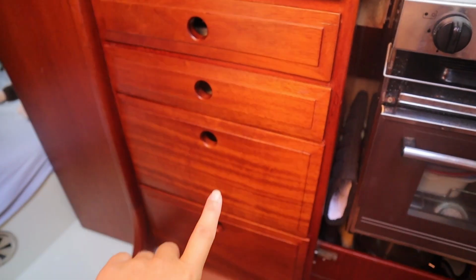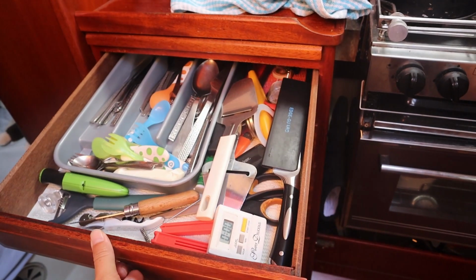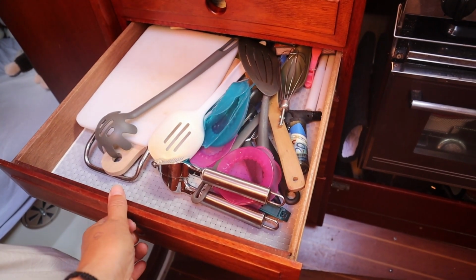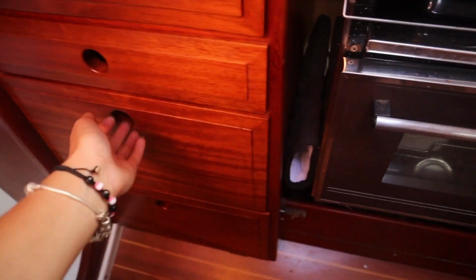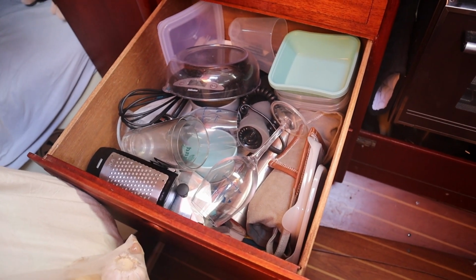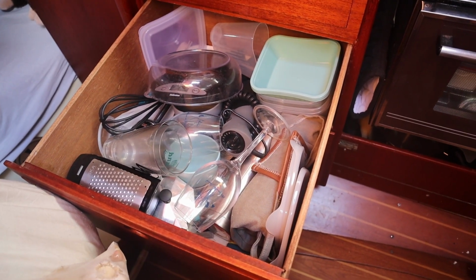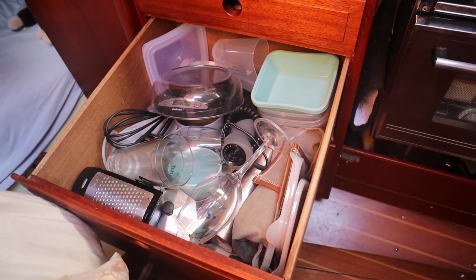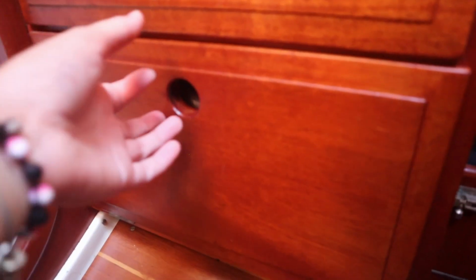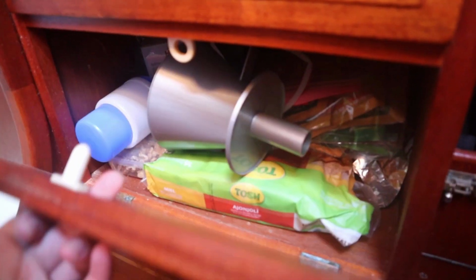Over here we have a few drawers. In the top drawer we have all our kitchen gear. And in another drawer we also have a few. And this is a very deep drawer where we can put a lot of stuff, and everything that's too big for the top drawers will be put in this one. And we have where we put food and all the other stuff.